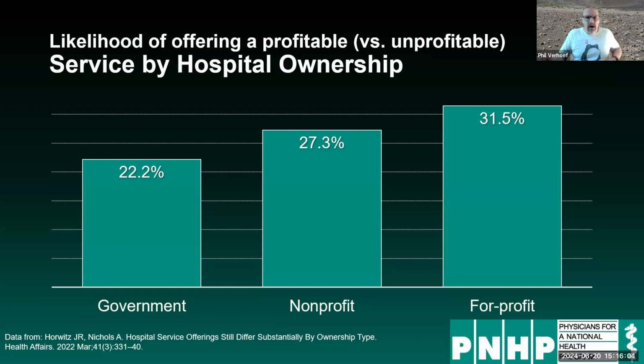And so you're always going to offer the colonoscopy because you're always going to smell an opportunity to make more money, compared to a government hospital that might offer stool cards. And I saw this in my practice as a resident.